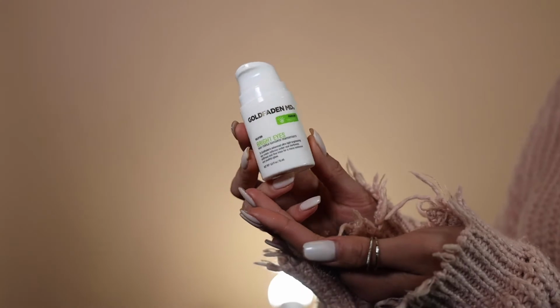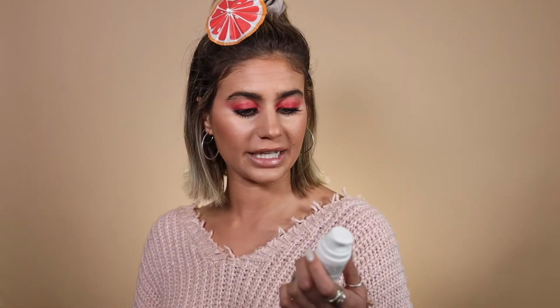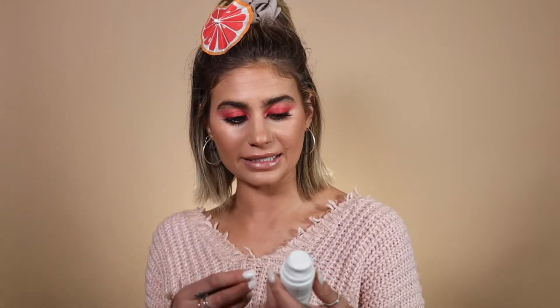So after I've done the serum, I go in with my Goldfaden MD, gold member, Austin Powers. This is amazing. This is good for dark circles, and it brightens the eyes. The problem: tired eyes. I do get very tired eyes, and I usually have a lot of dark circles. I have a lot of dark circles under my one eyeball. Multiple dark circles just under, it makes no sense.